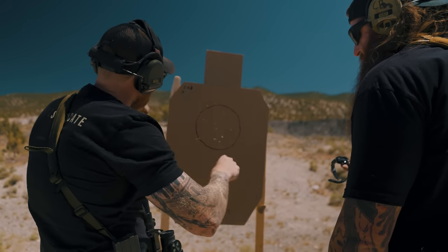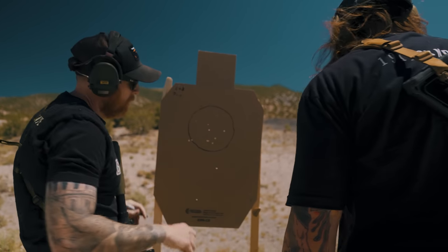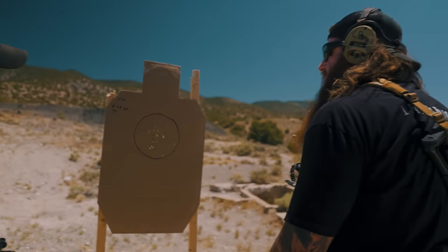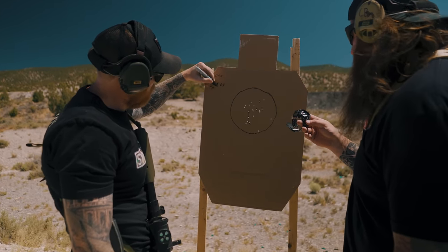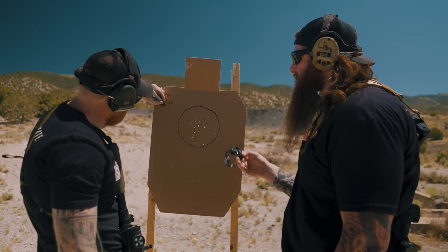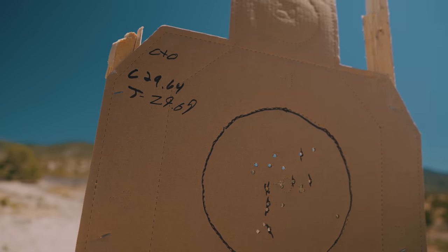29.19. One C. Okay, so half a second. So plus 0.5 seconds. Clean. Okay. So what is it? You're at 29.69 total time. Yeah, 29.19 plus 0.5 seconds. So we're within 0.05 of a second of each other.